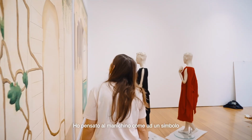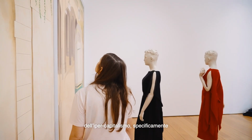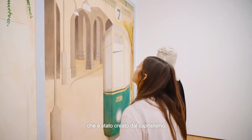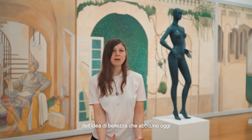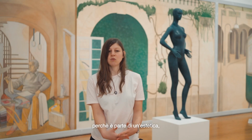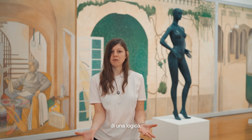But I thought that mannequins as a symbol of a kind of hypercapitalism and a very specific kind of body type, which is shaped by capitalism and is an expression of our beauty ideals of the day, that these could be interesting to put together. And then of course that relates to Canova because he's part of an aesthetic logic about beauty.